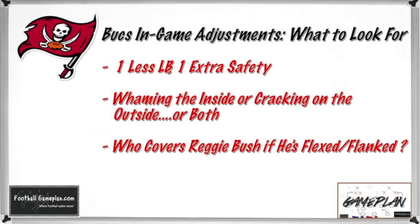You have to find ways to create opportunities for yourself in the running game. And back on defense, who covers Reggie Bush if he's flexed or flanked outside of the tackle box? If they line him up in a slot or out wide, who goes with him? Not a linebacker, because that's an instant mismatch. So do you put a corner or a safety out there? That's the question that has to get answered very early in this ball game.